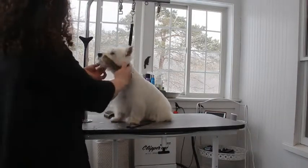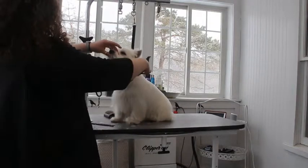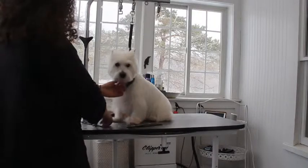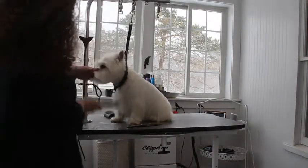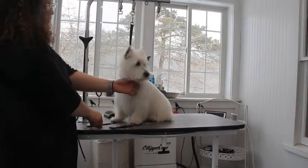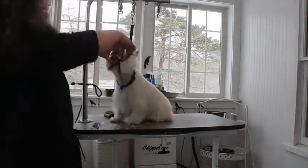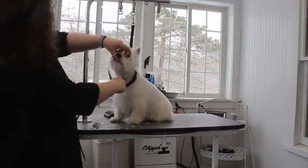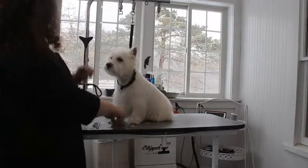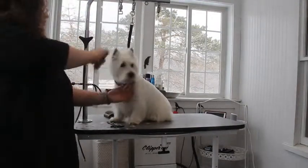So I'm going to blend her muzzle into her jaw, because we are fairly short under her chin. I want it to blend beautifully. I'm going to take my chunkers next and go all around her jaw just to make sure it's really well blended.